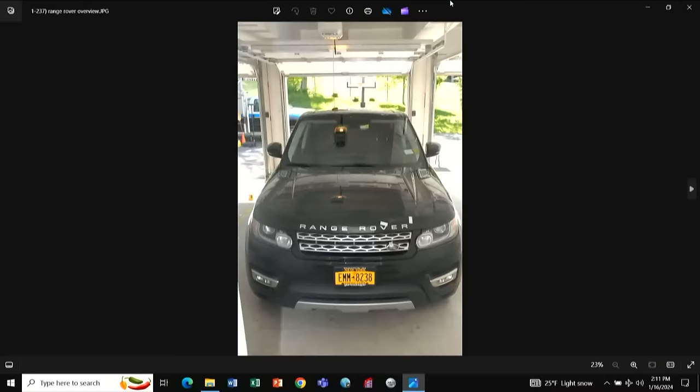So with respect to the other vehicle that was inside the garage, the Range Rover, I'm going to draw your attention specifically to State's 9, File 15. If you can, take a look behind you, sir. What does that picture depict? That's the front of the Range Rover that was parked in the garage at 69 Wells.